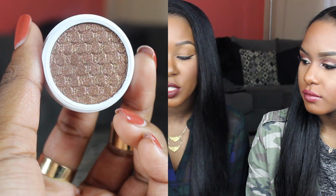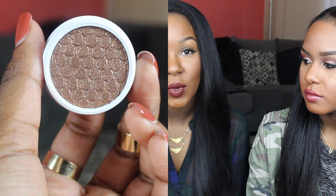So the first color that I got was On the Rocks, and it's this gorgeous bronzy gold with a lot of gold shimmers in it, and I just think this would be really pretty with black underneath, and then put this on top to make a nice bronze rich smoky eye. I don't know what I'm planning to do with this eyeshadow yet, but something along those lines, because the way Desi had it on, it kind of looked like something similar.